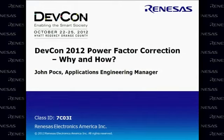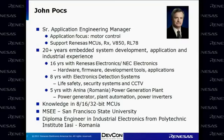This presentation is about power factor correction. So this is my background. I worked for NEC and Renesas for more than 15 years, mostly around microcontrollers. My focus is on motor control and power electronics.